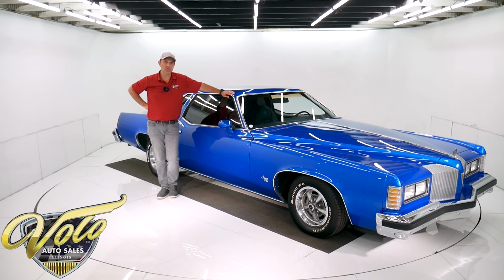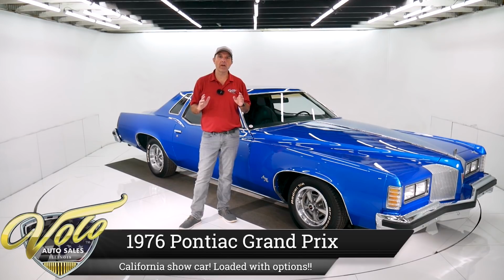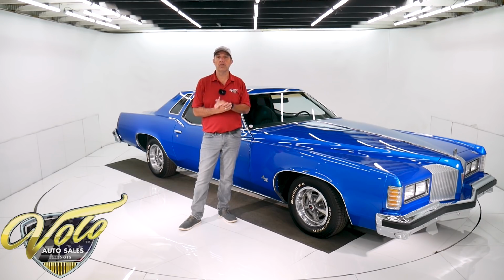Is this not the most striking color you've ever seen, especially in a Grand Prix? I bought this 1976 Grand Prix right out of California. That's where it's lived all of its life. It has custom paint, custom leather interior. It's a 455. It's loaded with options.